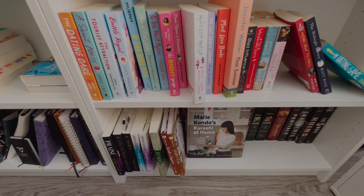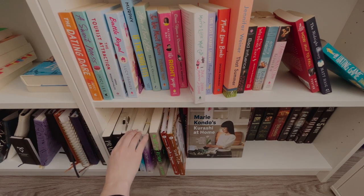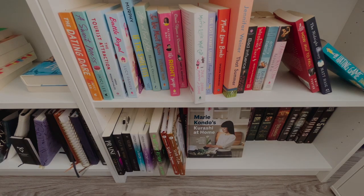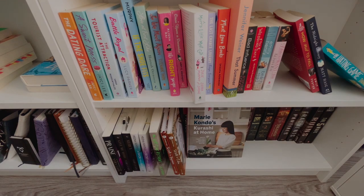There's a few random down here that are kind of hard to see, but there's some that I picked up really recently. We've got Praise, Give Me More, and Mercy by Sarah Kate. We've got these two by Helena Hunting, and then we have The Writing Retreat by Julia Bart. I'm also going to add Marie Kondo's book, because I would really love to finish that as well.